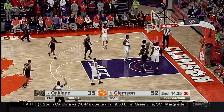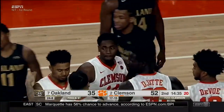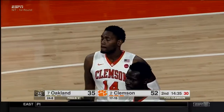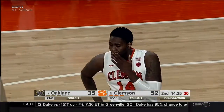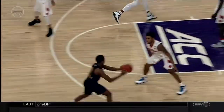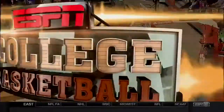Walker up and under. The whistle means free throws. Elijah Thomas picks up the personal. For Thomas, that's his third. And look at that last possession. If you're Neely, there's no excuse after missing that layup. It's going to kill your confidence. It really is.